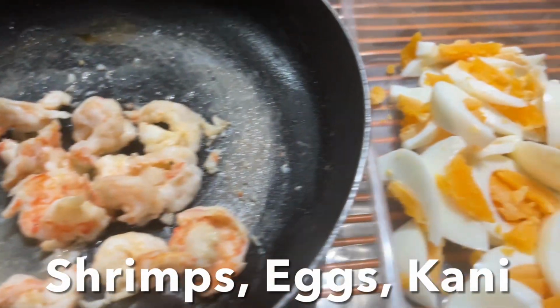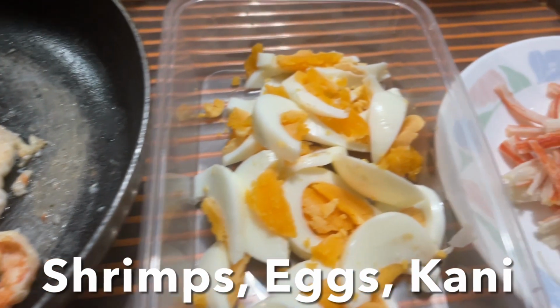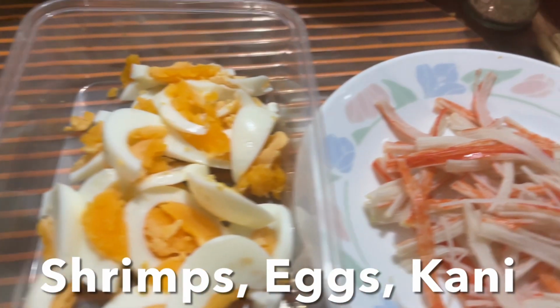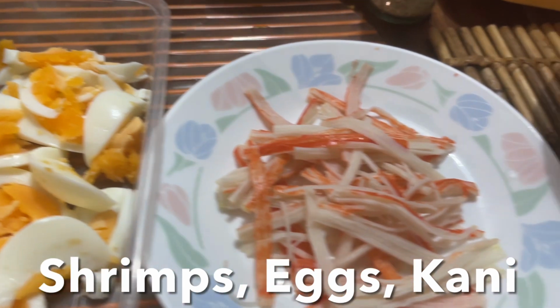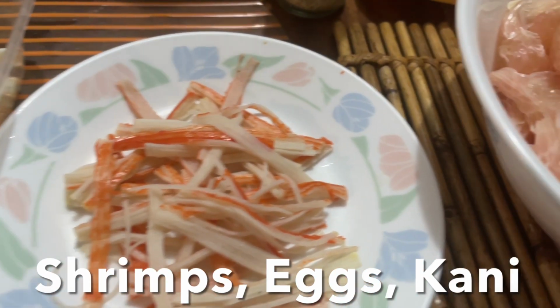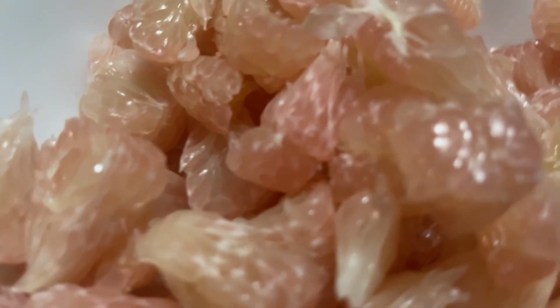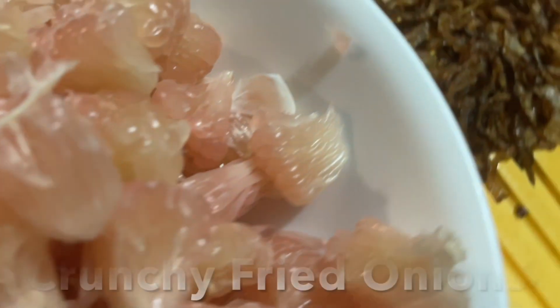Today, let's have something healthy. Shrimps, eggs, and Kani as the protein of our pomelo salad. The main ingredient, pomelo from Davao. Thank you, Jeff. Thank you, Mel, also.